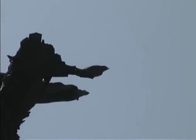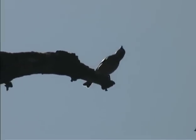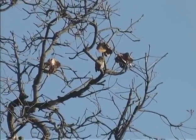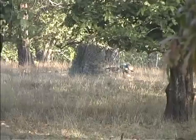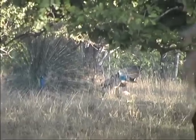Yes, sir. Jungle owlet up there. Oh, you know, they make a lot of noise. I'm surprised they're not making noise. Truck by in a minute.